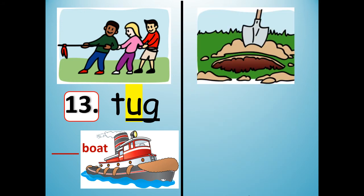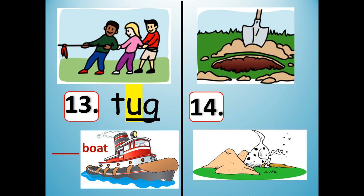Now number 14 is going to rhyme with tug. What do you think it is? Dug. It's the past tense of dig. Dug. Tug. Dug. They rhyme. D-U-G. What word? Dug. Now write it. D-U-G. Dug. Now I'm going to stretch it out. Ugh. What word? Dug. Now I'm going to say the individual sounds. D, g. Slide them together. Dug. Tug, dug.